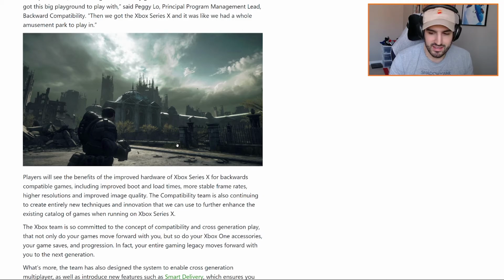The names Series X and One X keep getting me mixed up, but with the Xbox One X, we've already experienced original Xbox games that have been upgraded to be higher resolution, to have better frame rates, and just how much better they actually look. They look like brand new games. One of the games I remember is Crimson Skies. It looks like a brand new game if you play it now on your Xbox One X.